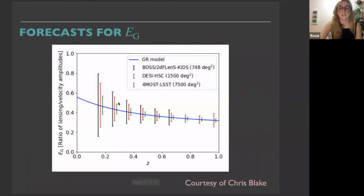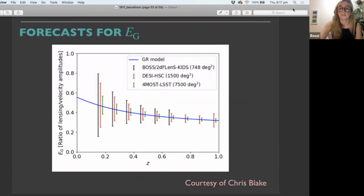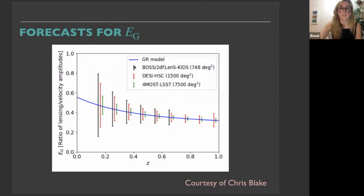And these are just the forecasts that Chris made for this quantity with future data sets. So DAISY is the red band, and then with the Formos and LSST, this is the final LSST. With DAISY, we will have even tighter constraints, which is very exciting because it means that we will really know better what we are dealing with.